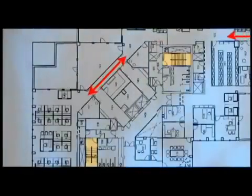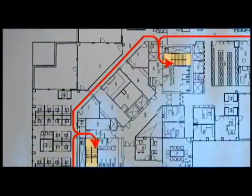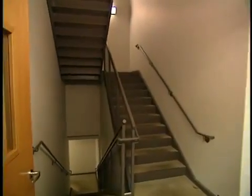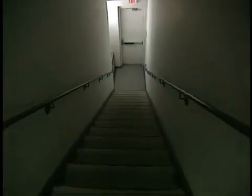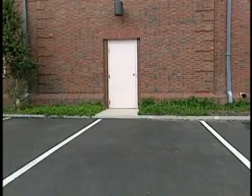An egress system is a series of protected paths that help employees reach a safe location, either inside a building or out. These paths are usually corridors or aisles that lead to an exit, which is usually an enclosed, well-lit, uncluttered stairwell. The stairwells lead evacuees to what's known technically as an exit discharge. This is the area between the exit and a public way, like a street or a parking lot.